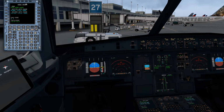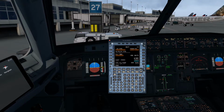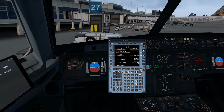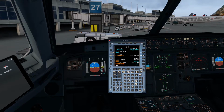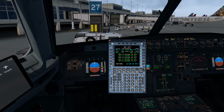There we go. Alrighty. All right, we're going to go to the INIT page, and today we're flying from Kilo Alpha Uniform Sierra to Kilo Delta Foxtrot Whiskey. Enter that here. Insert. Flight number today is 10. We are AAL, American Airlines. This is, ladies and gentlemen, a real world route, 1060, and it is flown by American on the A321. Cost index is 5. Cruise altitude is 290. Perfect.